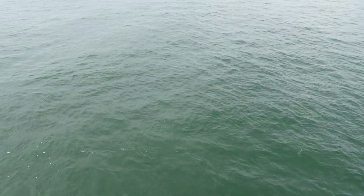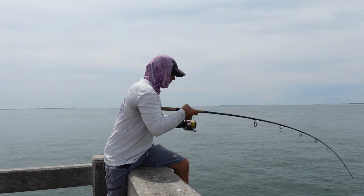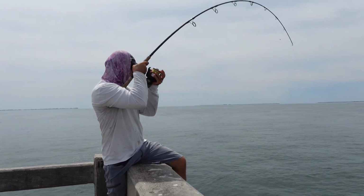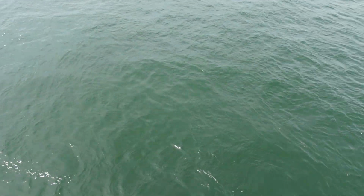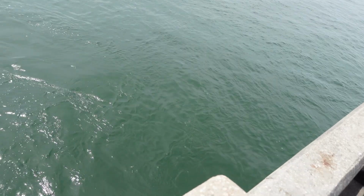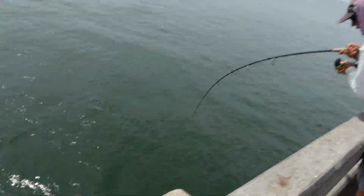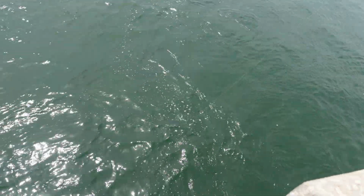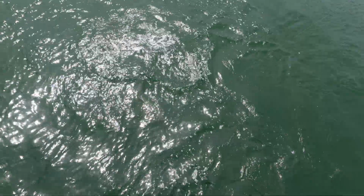It's a big boy. Let's see, I'm gonna bring him up. Okay, it's coming up. Okay, now he's going in front. Come this side. Wait, I'll tell you when he's up. Ah, he's gonna go under. Okay, it's coming up. Look at that. Woo! Look at that, guys.